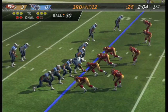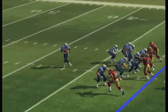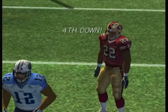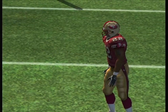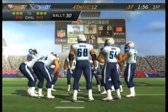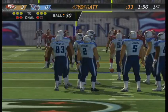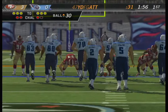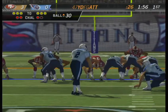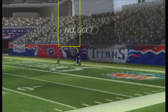Out of the shotgun. Promptly in motion. Gets the pass off. Knocked away. Gage was the one they were trying to get the ball to. Lewis had the coverage on the play. Field goal here ties this game up. He missed that. It is no good.